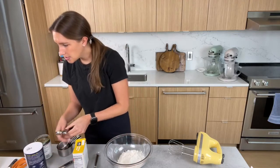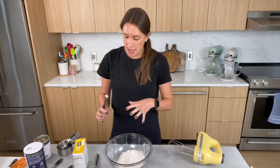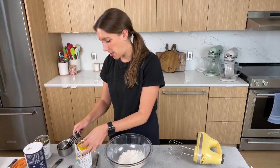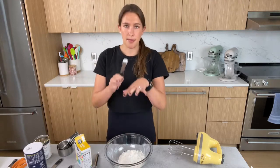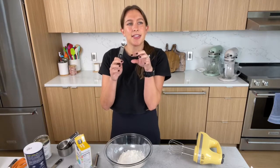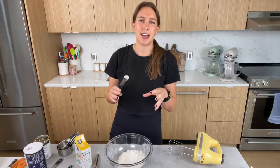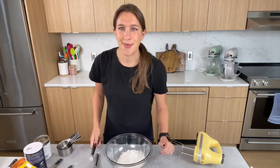So we're gonna add in 1/2 teaspoon of baking soda. And baking soda is the leavening agent in a lot of cookies. The reason for that is it helps the cookies spread as they bake, so that you get the soft center and the crinkly edges, and it really gives the cookie a great texture, and that's why so many cookie recipes use baking soda.